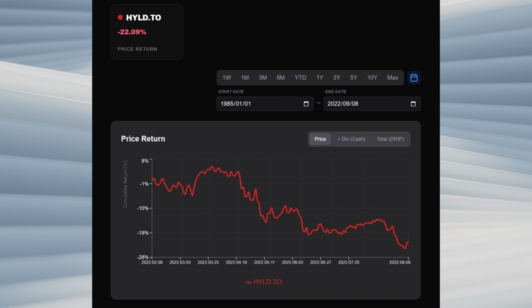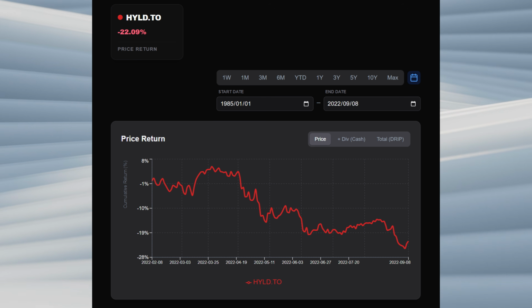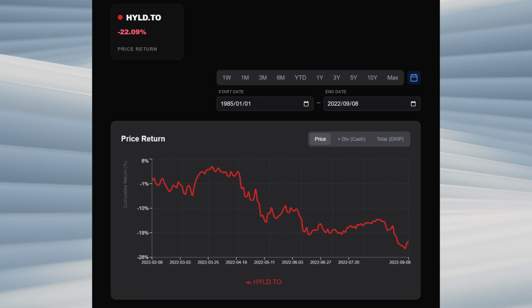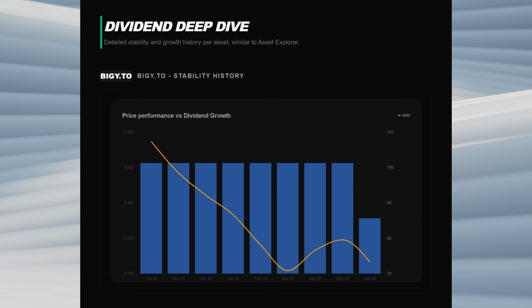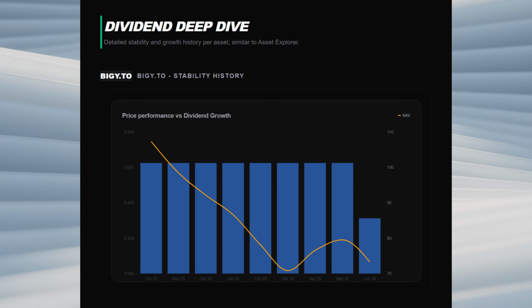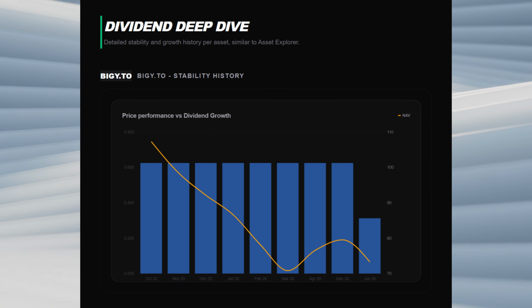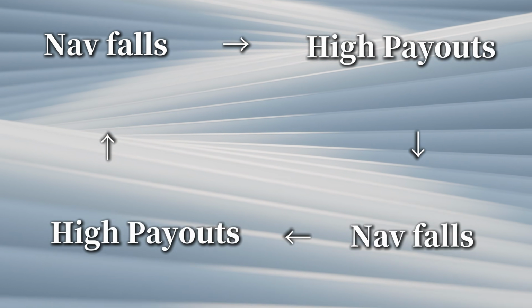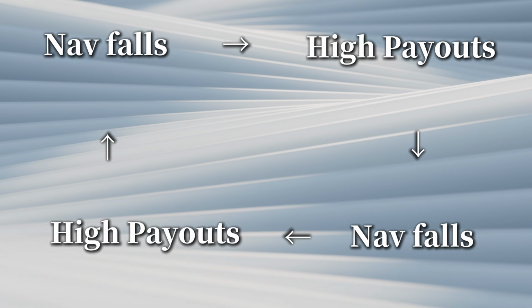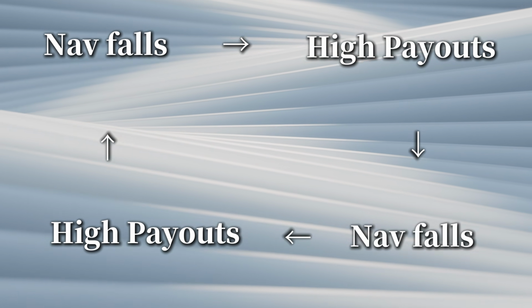For a fund with a 10% yield, a 30% price drop only pushes the yield to around 13%. There's still a realistic path to recovery if the underlying assets bounce. But for Biggie, which was already yielding 30%, that same price drop pushes the yield to 40%, even 50%. If fund companies don't cut distributions, the spiral keeps turning. Price drops, yield spikes, the fund has to sell more assets to maintain distributions. NAV erodes further, price drops again.